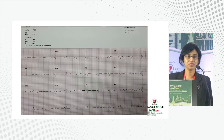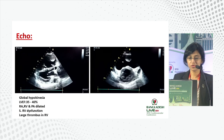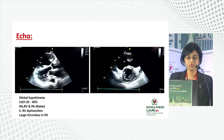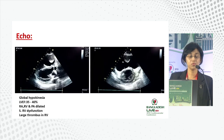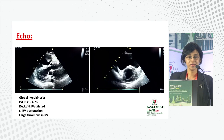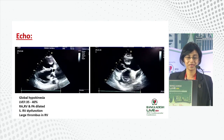After giving DC cardioversion of 200 joules, it reverted back to sinus rhythm. There is some RBBB morphology and gross T inversion can be seen in all leads. We have already done the echocardiogram. It shows a hugely dilated RV with an LVEF of 35 to 40% with global hypokinesia. The RVOT is hugely dilated, and TAPSE is around 6 millimeters with severe RV dysfunction, and there's a large thrombus hanging from the RV.